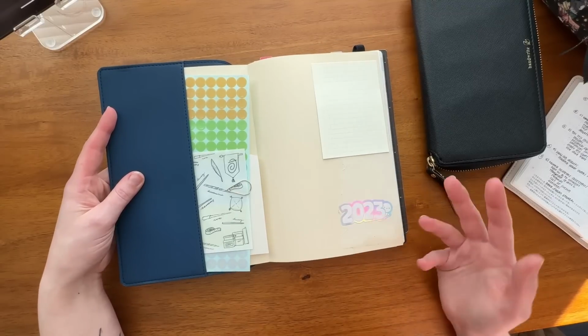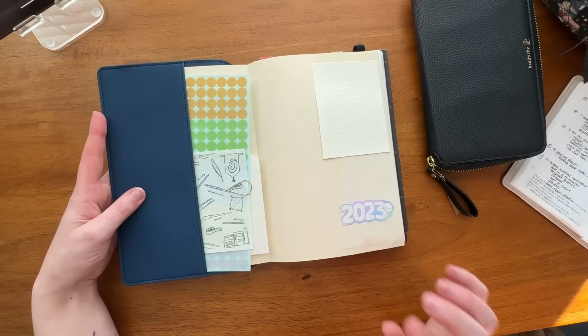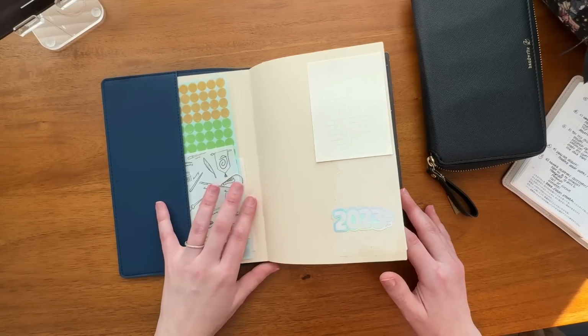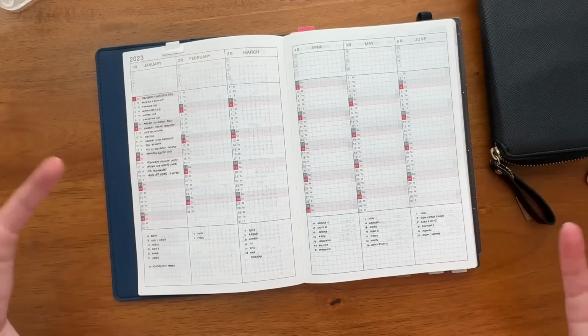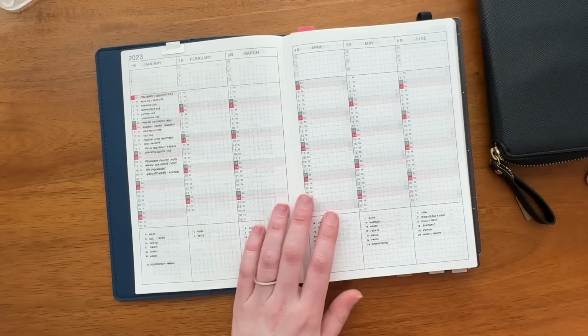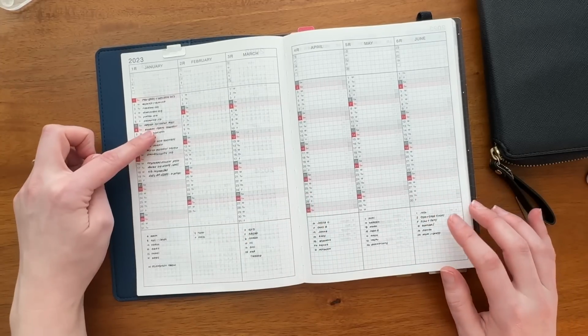I have been keeping this updated since early January. I'll give you a proper flip later in this week, but really quickly, here's how I've been using my Hobonichi cousin. The index spread I use as a calendex or an index. I guess it's really more of a future log spread. This is how I've used the Hobonichi cousin for the last 4 or 5 years, so no change there. I index what's on my daily pages.